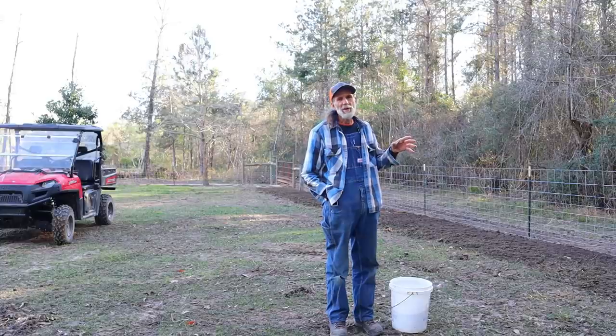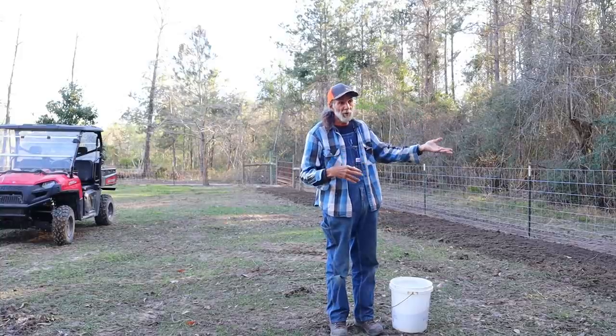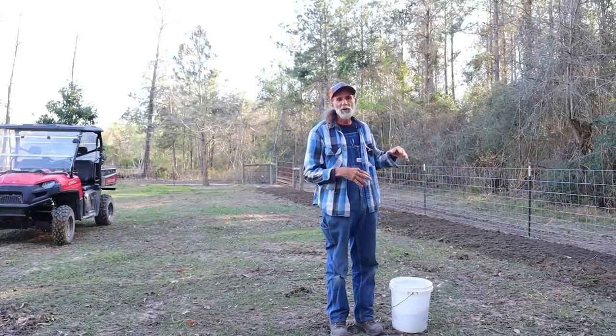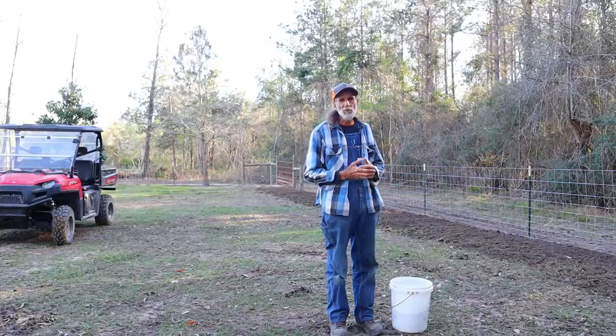Now it's time to come in and spread some grass seed up against the fence and under the fence and even on the other side of the fence so that we can get a good stand of grass going and maybe overpower any weeds or anything like that before they get a chance to come up. Got several days of cool weather coming up.